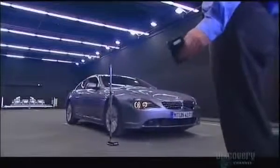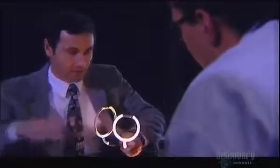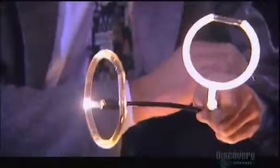To make the new E63 look different from any other car, even in the dark, the developers pushed the limits of design here too. Rings of fiberglass cable surround each headlight. For decades, headlights have remained fixed, staring straight ahead.